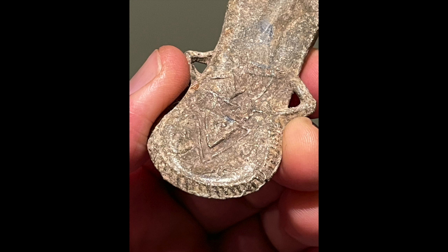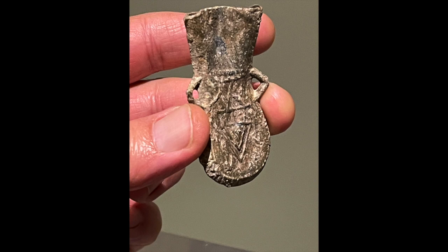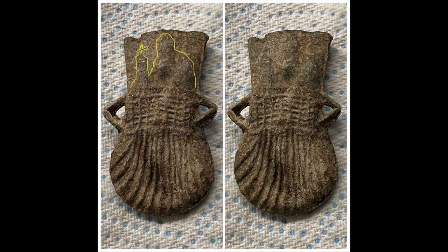I hope this is a Walsingham ampulla, and if it is, I plan to visit, because I've never actually been there, and take that with me. So that will be a very moving experience, I suppose.